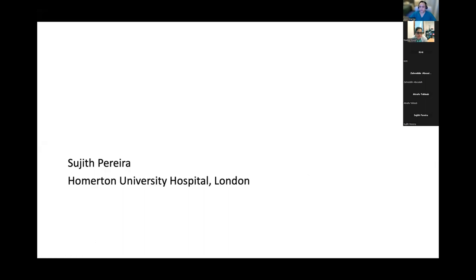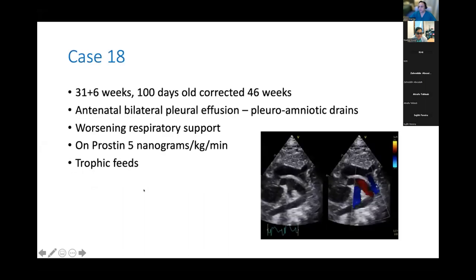I'm going to present one case today. This is a nearly 32-weeker who's nearly 3 months old, corrected 46 weeks. Antenatally was found to have bilateral pleural effusions, for which there was a pleuroamniotic drain inserted on the right side with good effect. The baby is ventilator dependent and is on prostin for this.